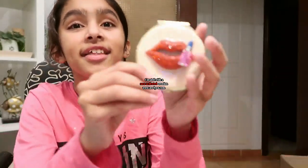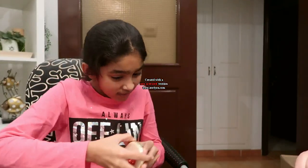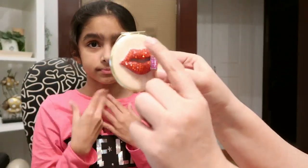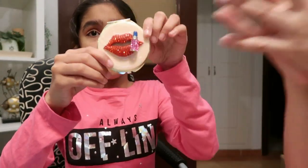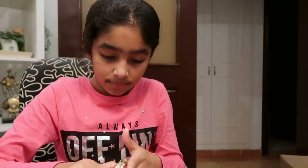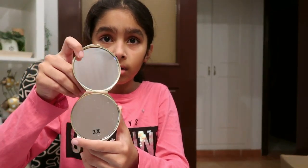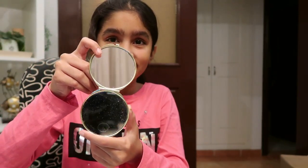Yeah, and in that macaroon pouch, there was a lip mirror. It's a compact for your purse. This is cute. This is a glittery lip, and they have studs on it. The bling bling. Wait, I'll show you. The lipstick is blue, but the lips are red. And it's a mirror. Open it. Ta-da! And it's 3x. Cool. Oh, here's the camera. Hi, camera.